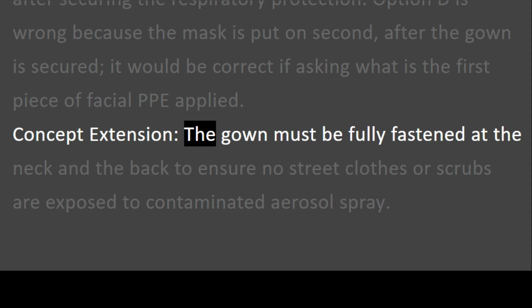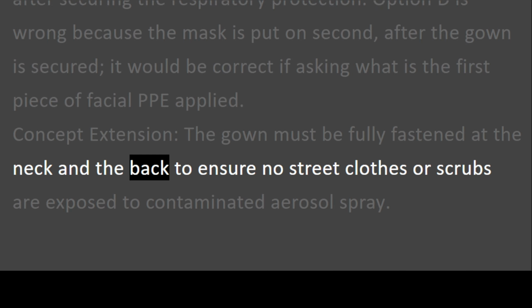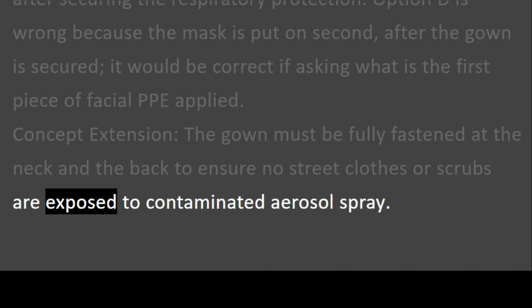Concept extension. The gown must be fully fastened at the neck and the back to ensure no street clothes or scrubs are exposed to contaminated aerosol spray.